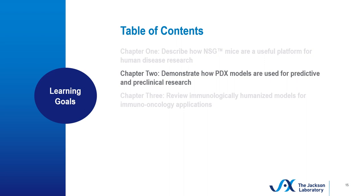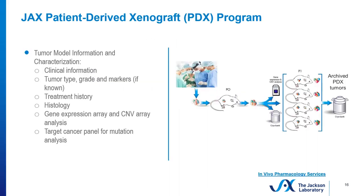So now that we have a fundamental understanding of the host strain that we're working with in regard to patient-derived xenograft modeling, let's go ahead and explore how PDX models are used for predictive and preclinical research. So I'd like to orient you to the JAX patient-derived xenograft program, the JAX PDX program. In this schematic, we see an overview of how this program functions.